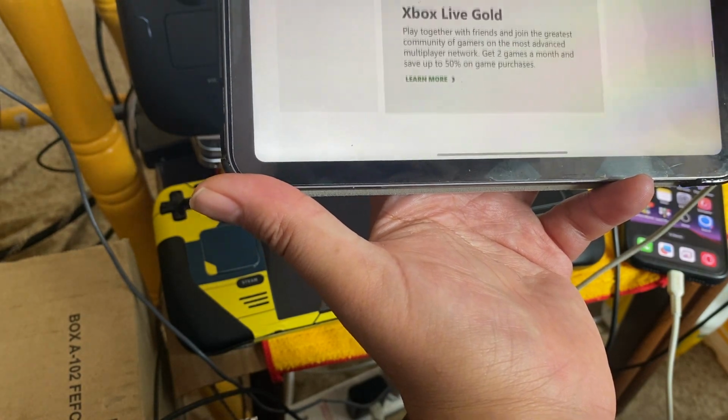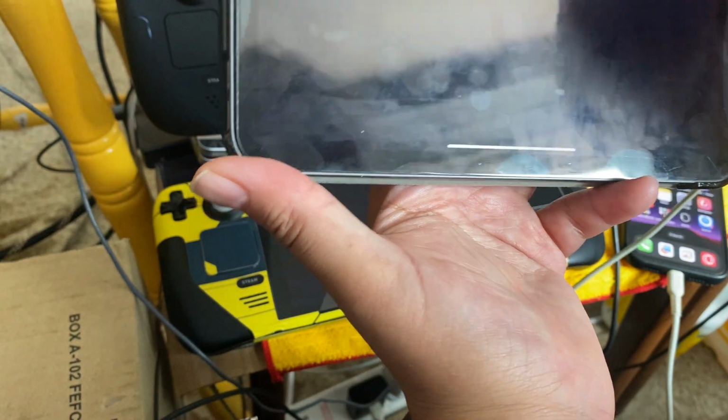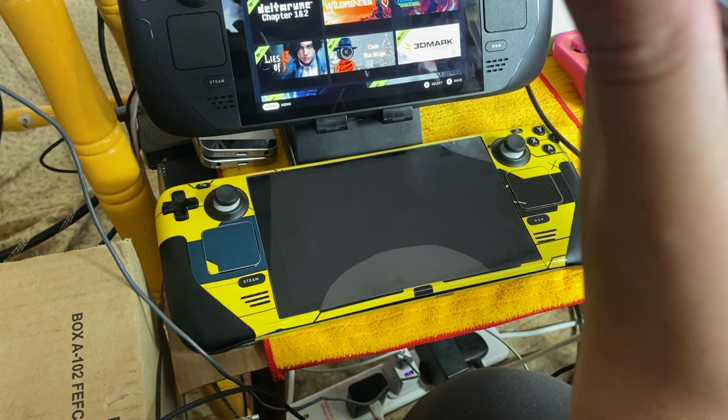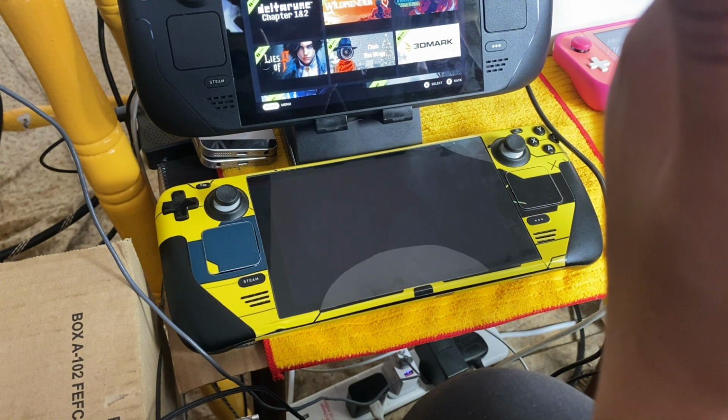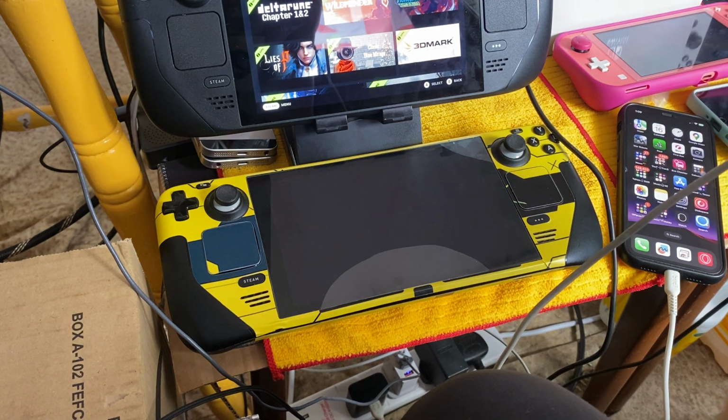I'm just wondering, can I just jump into the Safari thingy? You see? Now it's gonna jump into Safari. Let me just close some of these other sites. It's too much stuff open.